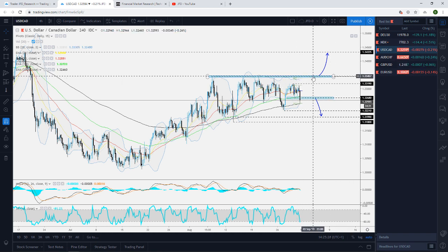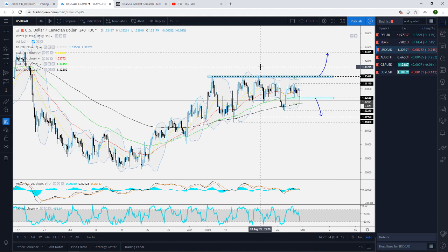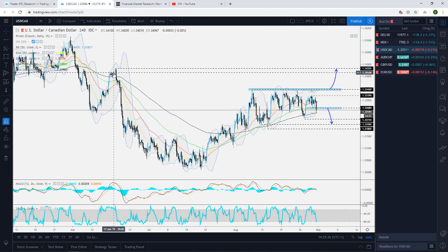And if we do get a nice push above this, this would confirm a forthcoming higher high, and we could then target areas like the 1.3432 zone, which previously, as you can see, acted as a fantastic area of resistance back on the 18th of June. So keep your eyes on that one.